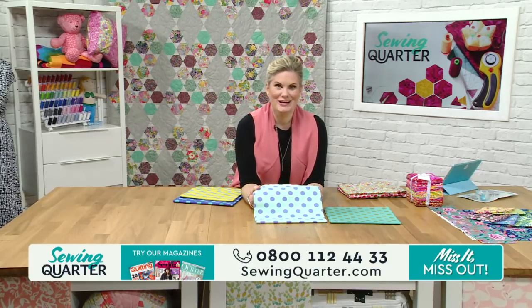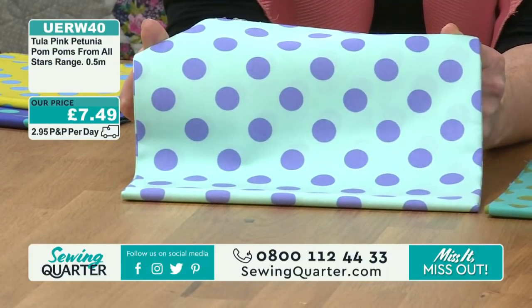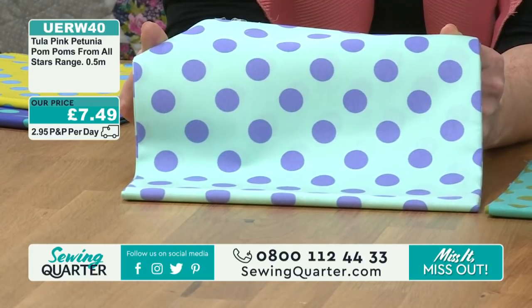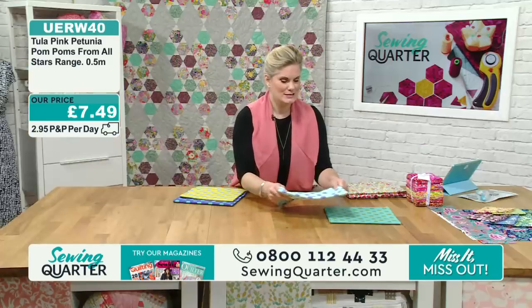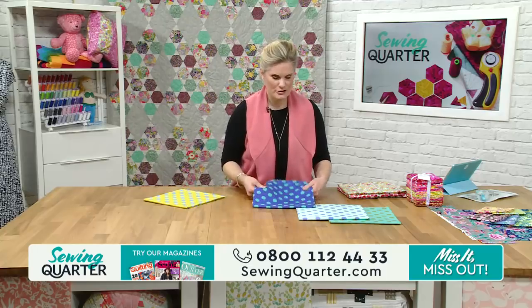Now, this is Petunia. This is 3.5 meters left. That's it. That's 7 units. That's all we have left in the company. This is very pretty, isn't it? I love that mix. Again, $7.49 per half a metre. Should we go? Yeah, let's stick with the purple. Let's go for a deeper purple.